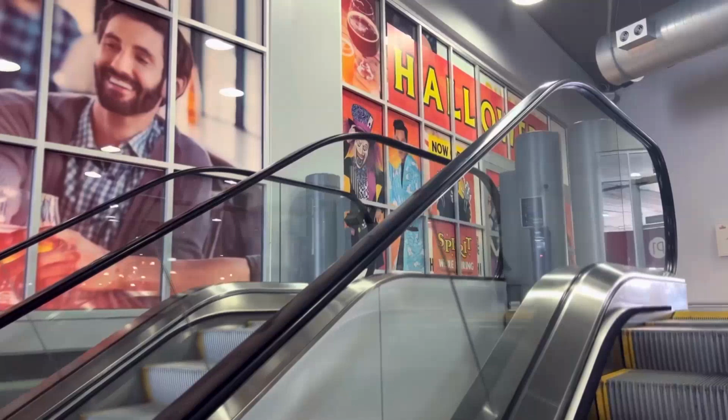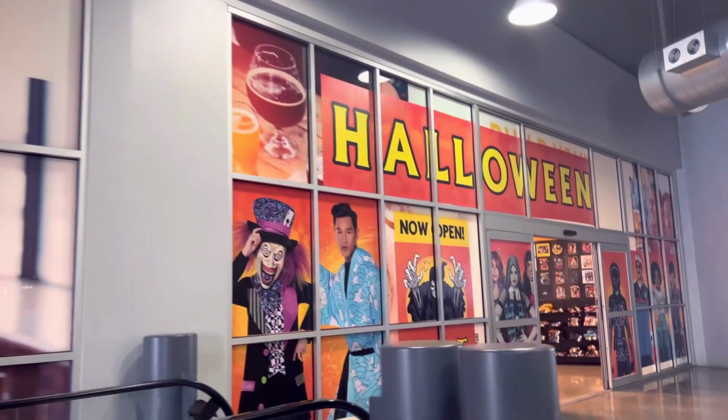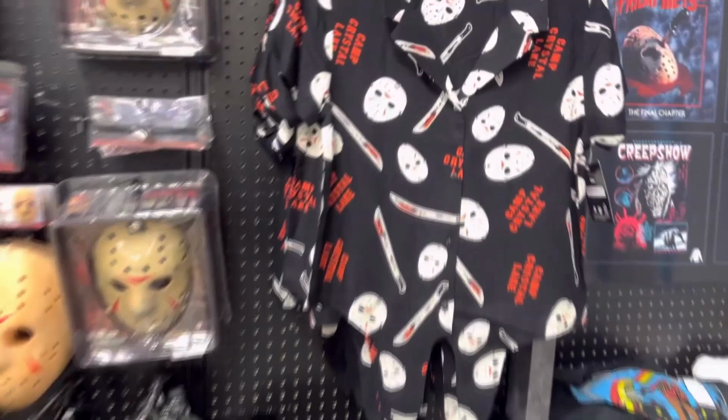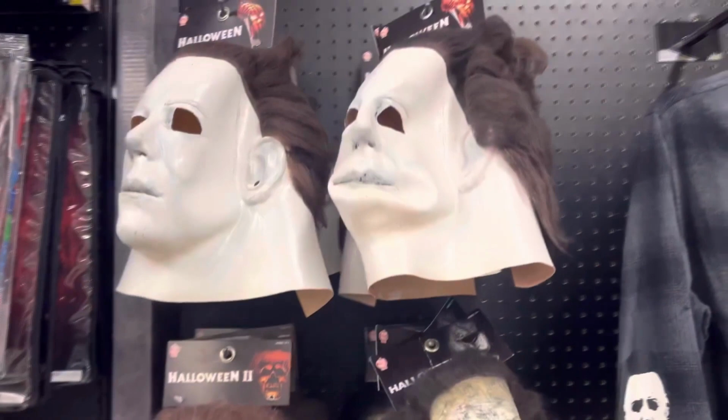Yay, it's open. Well, the entrance, they have all this Friday the 13th. No, not even Friday the 13th, it's just Jason. Huh. Seems pretty cool. I'm not really a Jason type of person. Myers, they have the Michael Myers. That one looks funny.